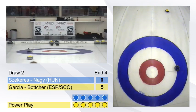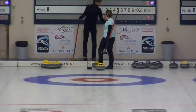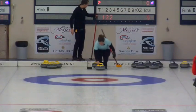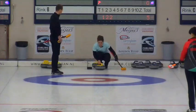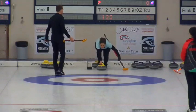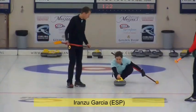Interesting now, here we go. This is a new rule in last year. Each team during a game gets the opportunity to call a power play. You get one per game, so you have to choose it wisely. And it can only be chosen by the team with the hammer. And they've chosen to call it now. That means the stones move out of the center position to the side position. There's markers on the ice where those stones go.